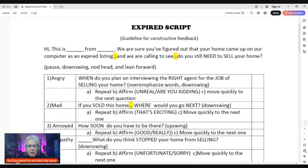So again, with this script we'd say, "Hi, this is Lily. I'm a local realtor in San Antonio, and I'm sure you've figured out that your home came up on our computer as an expired listing. We've changed that to an off-market listing, and we're calling to see, do you still need to sell your home?"